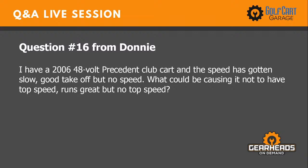Okay, number 16. This is from Donnie. I have a 2006 48 volt Precedent Club Car, and the speed has gotten slow. Good takeoff, but no speed. What could be causing it not to have the speed? Runs great, but no top speed.